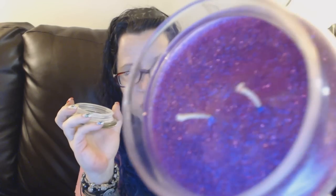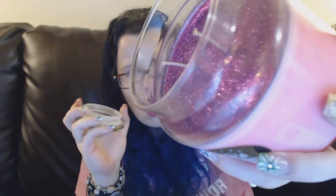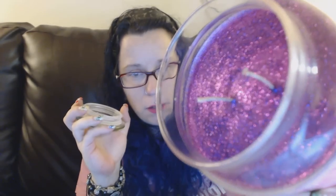But I believe once I burn this, I'm going to catch those, because that's what people say about the dry down, when they do the base notes and all that other stuff. When you burn it, those scents will come to the surface. But this is amazing. And I have to show you guys one more time that glitter. I'm sorry, I can't get over it. Look at that. A whole layer of glitter. Like, oh my God.